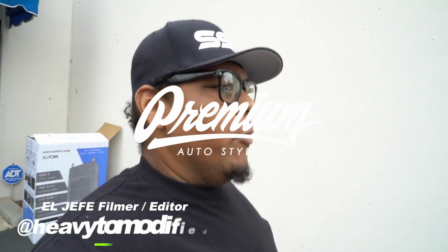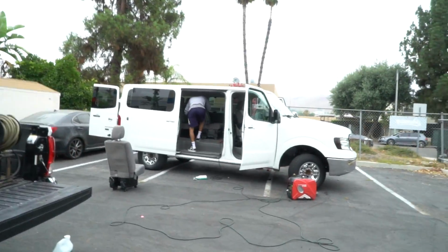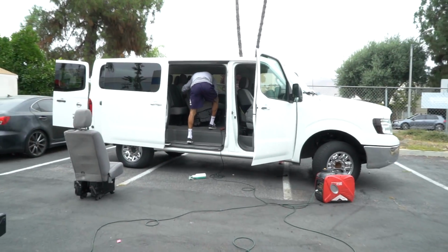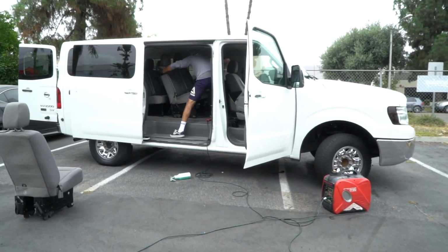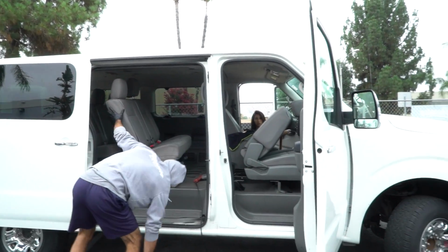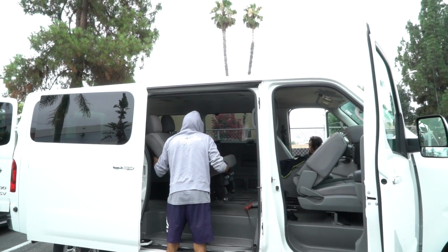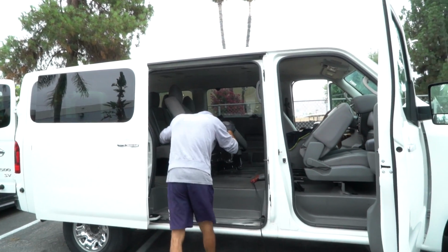Not here at the shop yet, but I want to show you guys right now. We got Flossin over here detailing this monster. You can see the height difference. It's so freaking big. But Daniel believes that this thing was owned by a rap group. It was like a tour bus or van or something like that. So it was really, really dirty. And you know, there were some stains that were a little questionable.